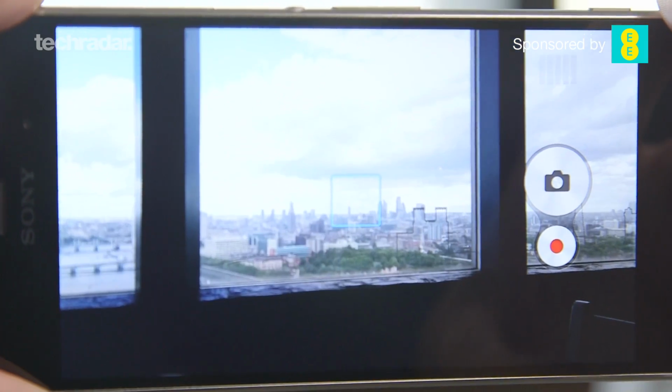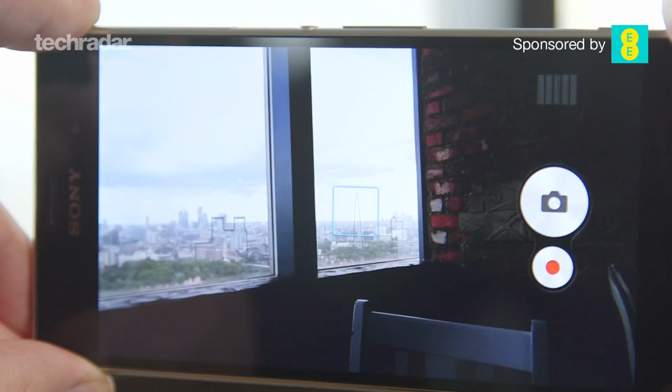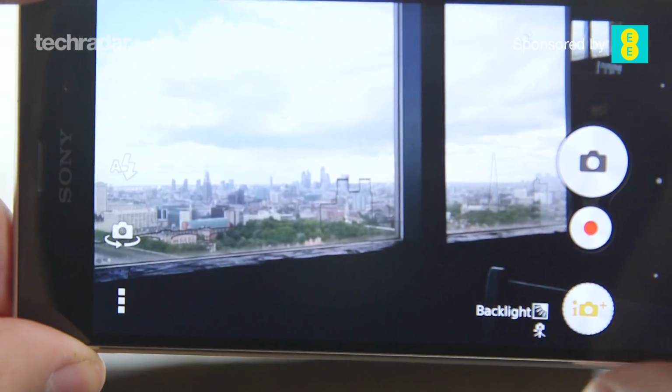One of the other differences here is a 25mm lens, which means a wider angle, which means you can fit more of the photo in. And this is something that is a real step forward because some people can't see a higher megapixel rating, they can't see when little tweaks are made, but if you can fit more stuff into a photo, that makes the difference.